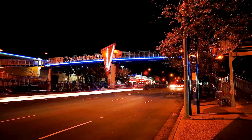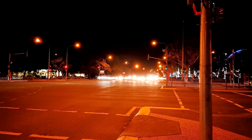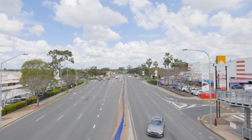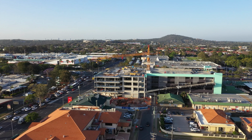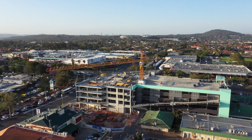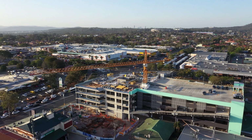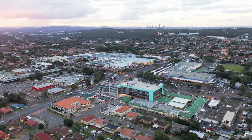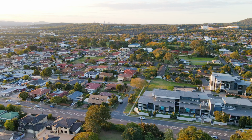Sunnybank and surrounding suburbs are predicted to see major growth in popularity, with a soon-to-be completed $40 million major redevelopment and upgrade of famous Market Square, located in the ever-popular Sunnybank Central Shopping and Commercial Precinct.